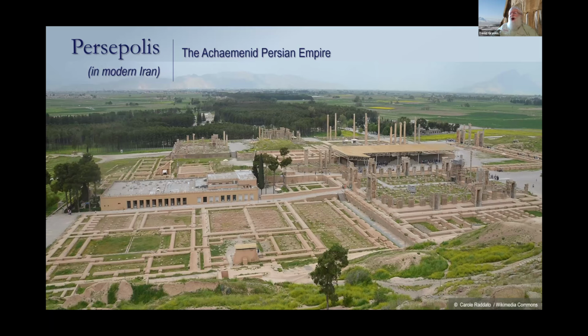We have a rise and fall of many different empires. The Roman Empire also fell. So I guess it just teaches us not to be too cocky in our own present day.